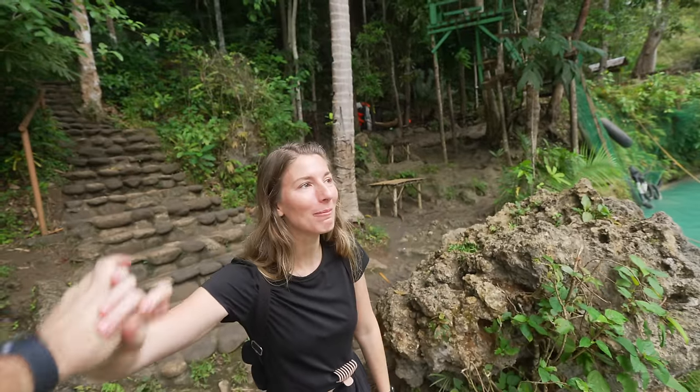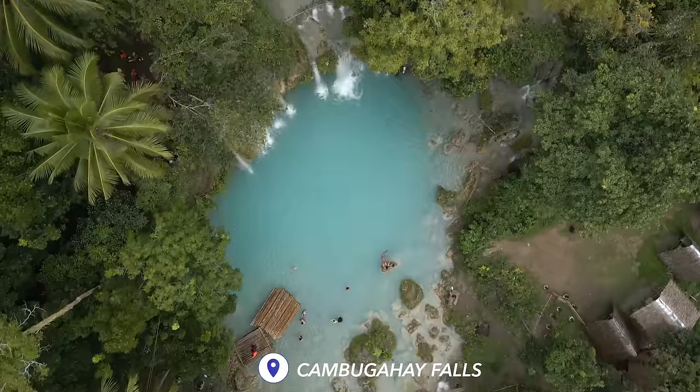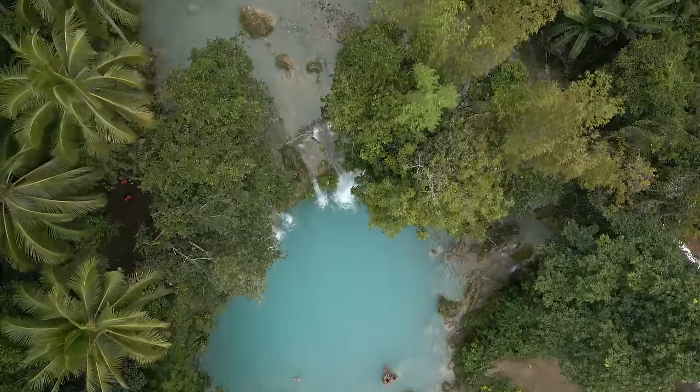It pays to wake up early, baby, because we are the first people here. The water is so blue. There's so much greenery. I'm so happy to be here. This is a great way to start it too, right? Yeah, definitely.